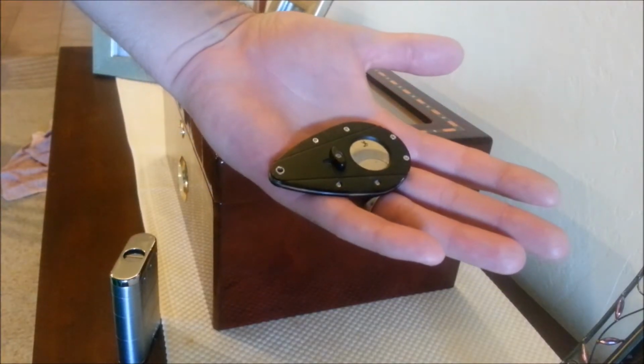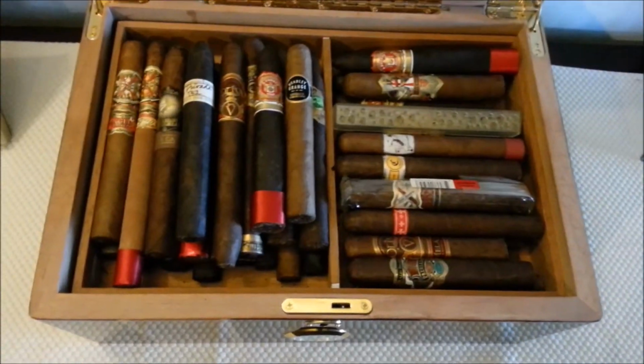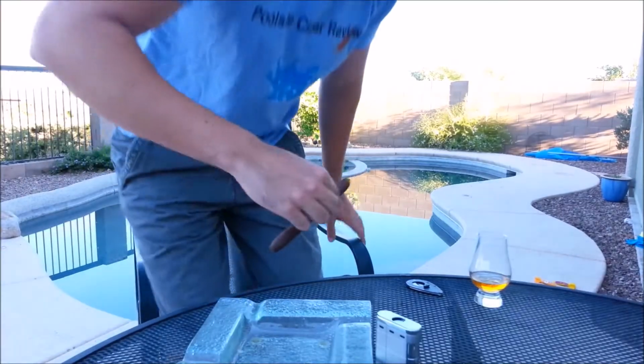Got my cutter, got my torch. Pour a beverage and I step out on the porch. Grab a cigar, I love that view. I guess it's time for another Poolside Cigar Review.